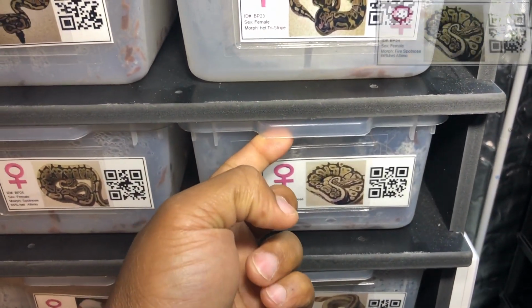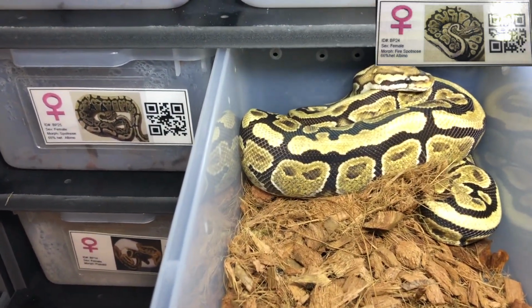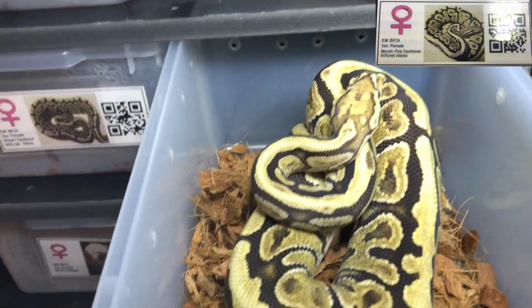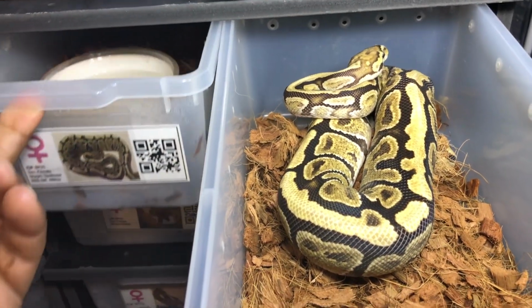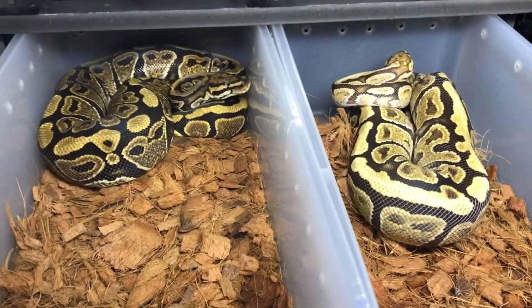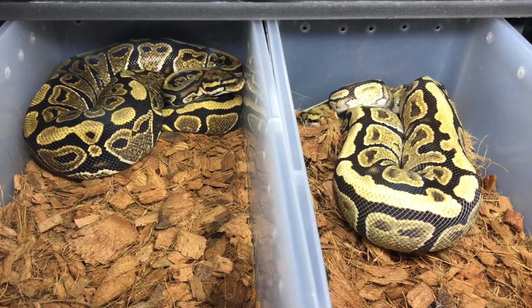Next we've got a fire spot nose female, 66% het for albino. She's a nice one. I love her colors. I think something that's important to show you is what the fire gene did. Look at the difference between those two. One on the left is a normal spot nose. One on the right is a fire spot nose.